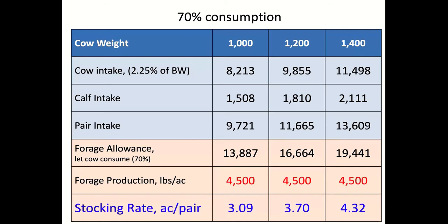I would tell you, when we're thinking about a starting spot for East and Central Texas, and even some of that South Central Texas area, starting at 4 to 5 acres per cow-calf pair is probably the minimum I would want to start with. I wouldn't want to go any lower than that. It's a whole lot easier to have a little extra grass than it is to be in a situation where you don't have enough grass out there.